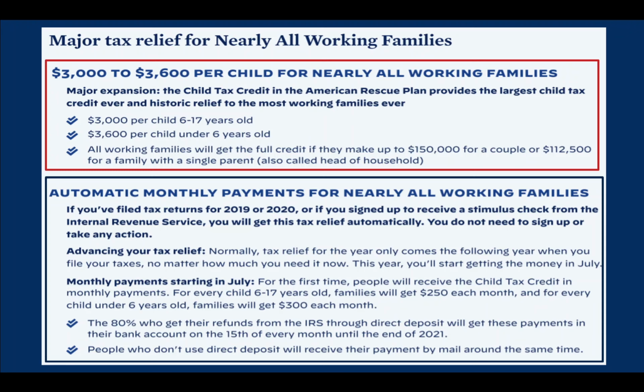But if you file it, you'll get it automatically. And this should be the bulk of people, so you shouldn't have to take any actions. You should have already got a couple of letters from the IRS, like I have, that show that you're eligible and how it'll be paid. So they've been pretty good about communication around that. So you should have already seen those letters. If you haven't, you'll probably want to refer to some of the FAQs that I'll touch on later on.